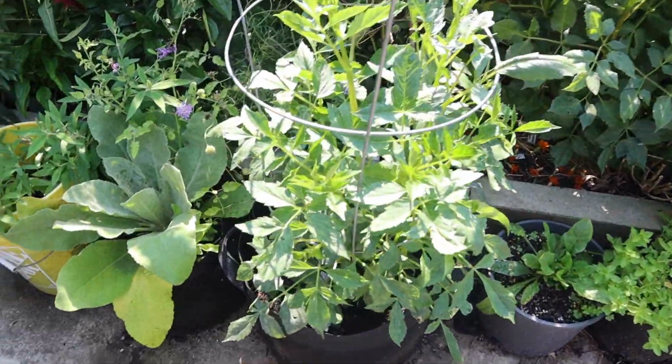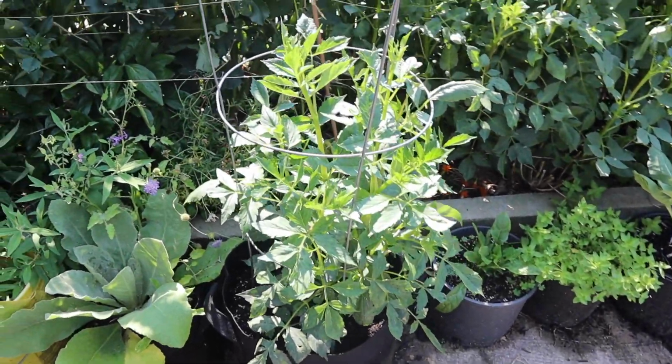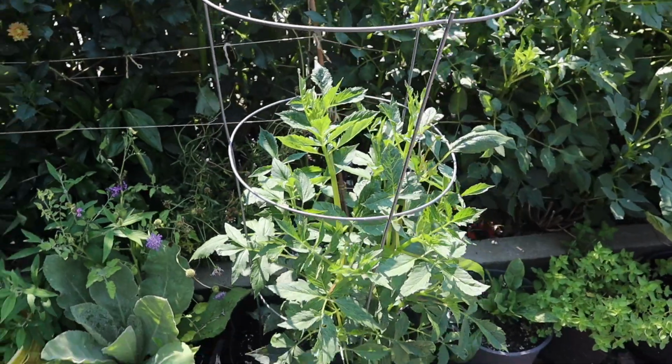This is another dahlia that I didn't have space for, and I decided to put it by herself in this big pot, and we're waiting for it to flower too. It's called Kilgai Ann. It's a water lily type, so I'm very excited to see this one. Hopefully in the next garden tour it will be blooming.